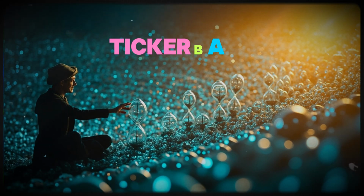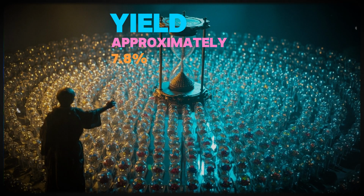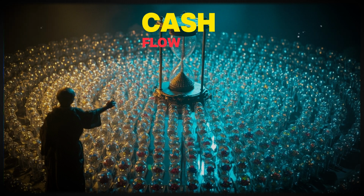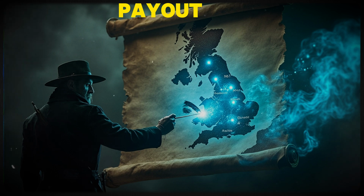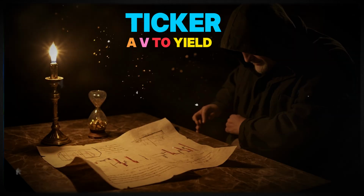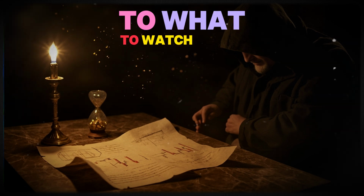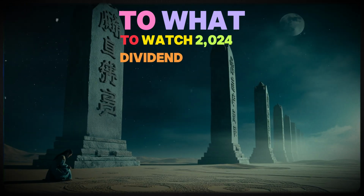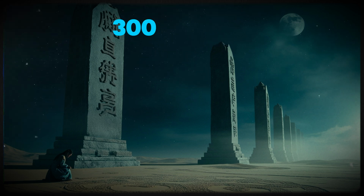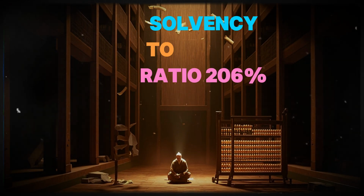Ticker BATS. Yield approximately 7.8%. What to watch? Cash flow from smokeless pivot. Payout less than 70%. Ticker AV. Yield approximately 7.4%. What to watch? 2024 dividend up 8%. £300 million buyback. Solvency II ratio 206%.